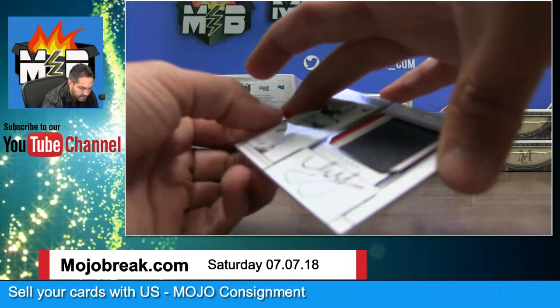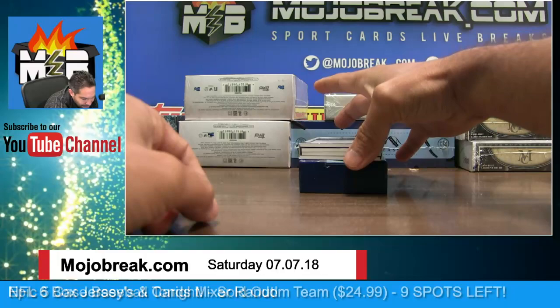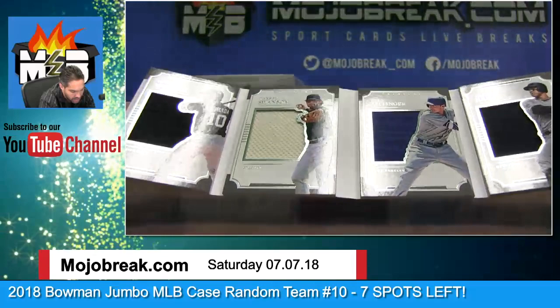85 of 99. Joe Musgrove going out to the Astros. GC with the Astros. Patch auto. And 74 of 99. Quad player, materials, book. Yoan Moncada, Dansby Swanson, Cody Bellinger, and Aaron Judge. Top four rookies, I guess.